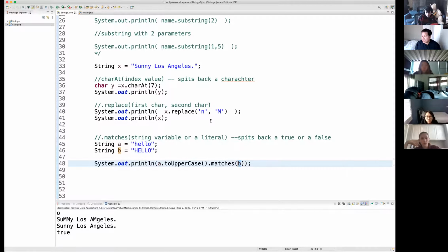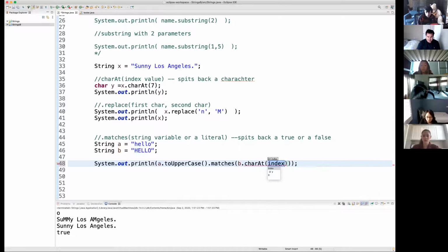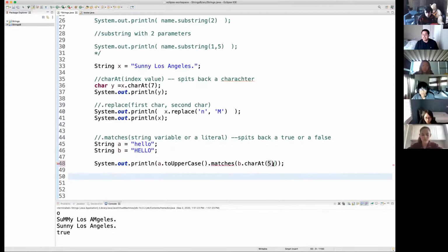Marty? Yeah. So if it were one of the functions that does spit back a character, this wouldn't work. Exactly. So for example, if I said B dot char at, let's say 6 or 5, okay? First of all, the only downside is dot matches requires a string. So you have to make sure that you follow the rules. So it wouldn't work, and the reason why is because this is going to spit back a character.